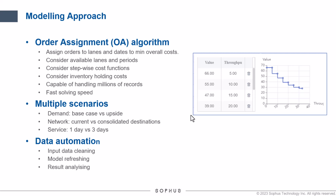Let's talk about the modeling approach. First, we need to use a different type of algorithm to solve this problem. And the Sophus AR team has developed a new algorithm specified to optimize the allocation of shipment orders to lanes and dates. And this will minimize the total supply chain cost. And it can also take into consideration the different constraints, such as the available lanes by period. It can consider the stepwise cost function, which will act as an incentive to combine multiple orders into larger shipments. It can also consider inventory holding cost as a penalty of delaying the different orders.